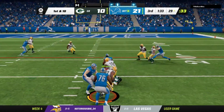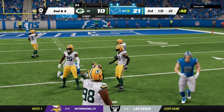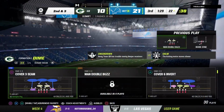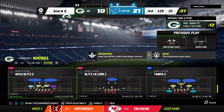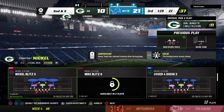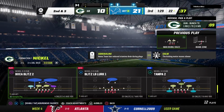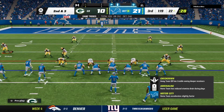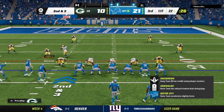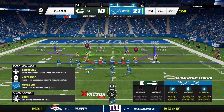On 1st and 10, it's Swift. Down to about the 22 here. A solid run on 1st down. Gain of 7 leaves him with a 2nd and 3. Well, no matter how they phrase it, staying on schedule, staying ahead of the sticks, whatever you want to call it, 7 yards on 1st down, that fits the bill. So they'll come up after the gain of 7 on a 2nd and 3.